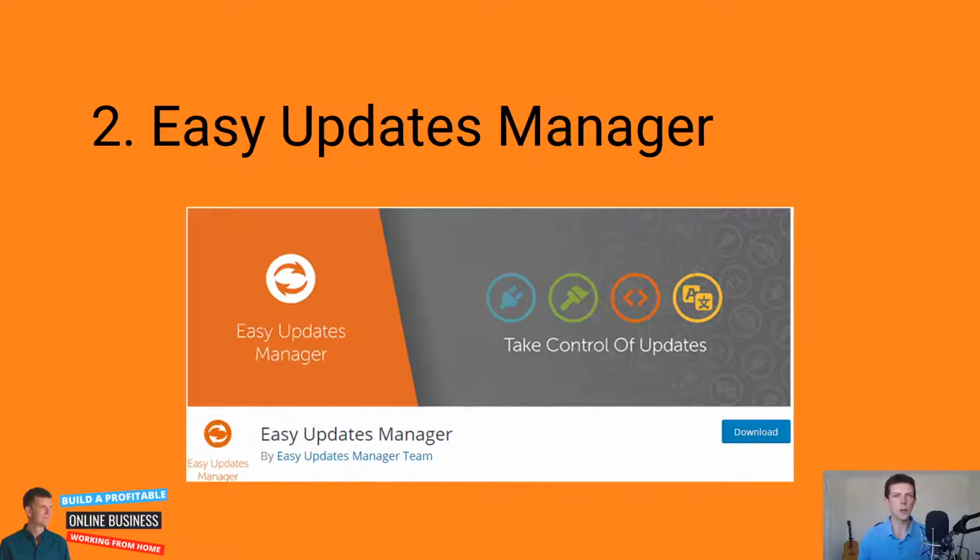If you have lots of sites like I do, then that can be hard because you have to log into each one and manually update them. So something like this, and this is not the only game in town. There's another one that I've used in the past called Advanced Automatic Updates, another plugin which you can use, and basically it just always keeps things up to date. Whether you use this specific one or something like it, I'd recommend it.